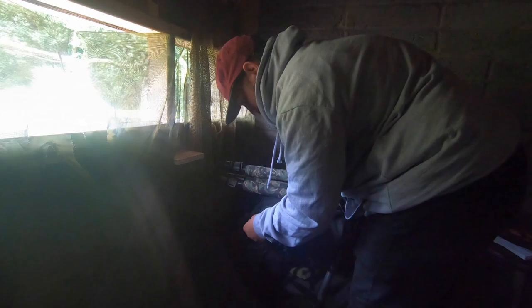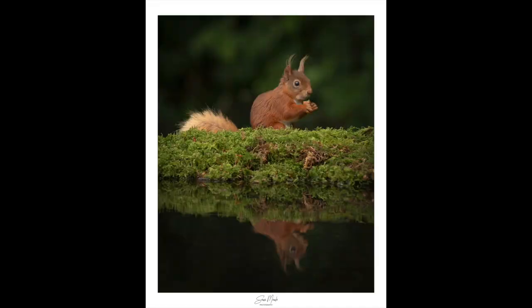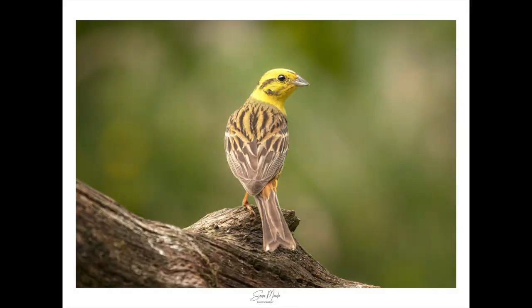That's another day done. What a hype. Over the moon with the images I got today. I can't wait to get them home, get them edited up. So we got the red squirrel, we got the pine marten, we got the jays, yellow hammers, chaffinches.